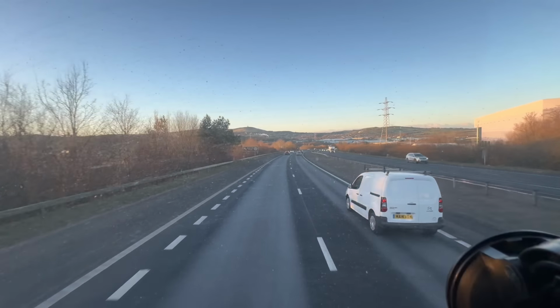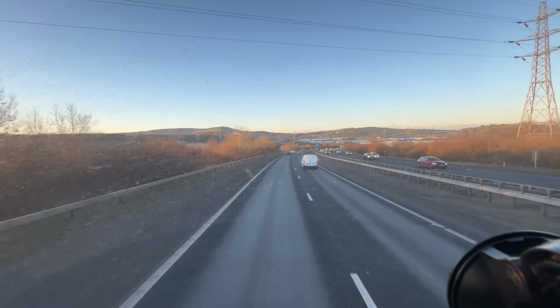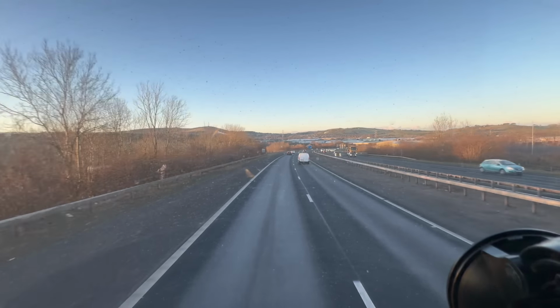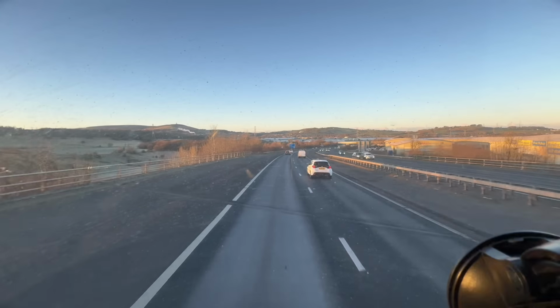But yeah, so that's us on the road again. If we see anything exciting, I'll give you an insight of that. But really, we're just heading down to Cheshire and we'll see how it goes.